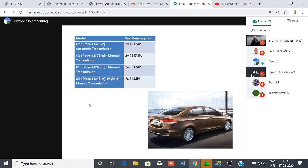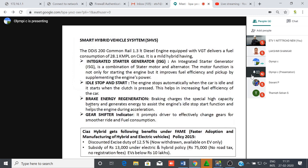So what is this mild hybrid in the Ciaz? What are its features? They say it is the Smart Hybrid Vehicle System, SHVS. It has an integrated starter generator, ISG, which is a combination of a starter and alternator. In a normal vehicle, there is an alternator for charging the battery and a separate starter for starting the engine. So it is an integrated starter generator.